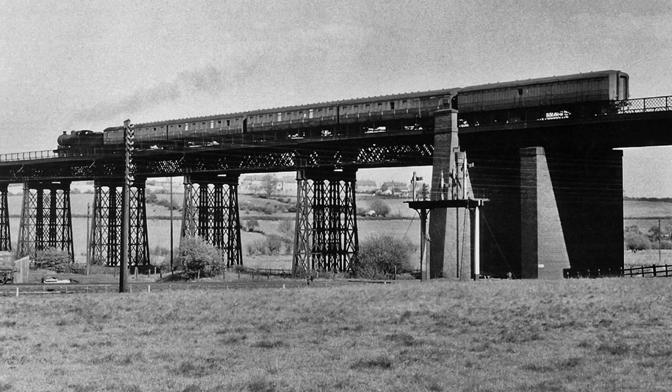And here we have a very, very rare shot of a working going across the viaduct, believed to be heading in the Nottingham direction and believed to be from the mid-1950s.